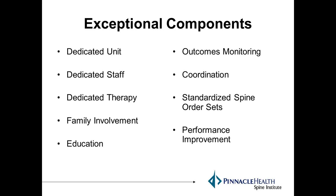At the onset of the Spine Institute, our surgeons and staff got together and developed standardized spine orders for both campuses. So all the patients get the same pre-op and post-op orders. And we're constantly looking for ways to improve our process and improve patient outcomes.